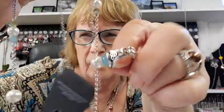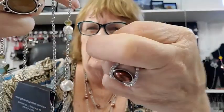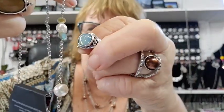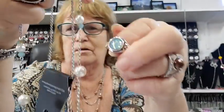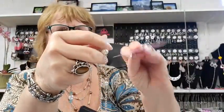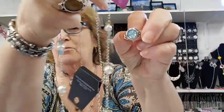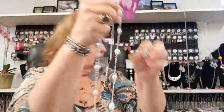And then this is the pretty little ring that goes with these beads. It's an exact match on the color. So necklace and ring, number 81 for the set. 81 for this set.